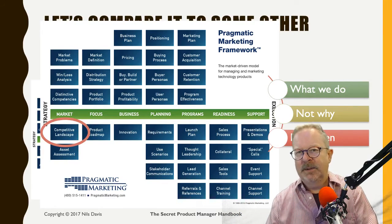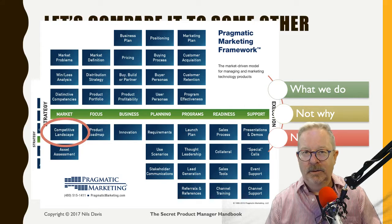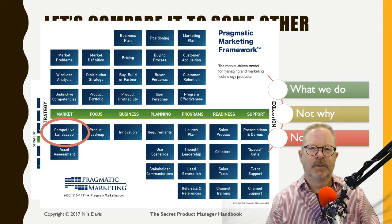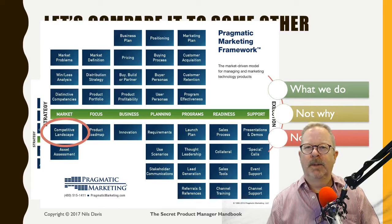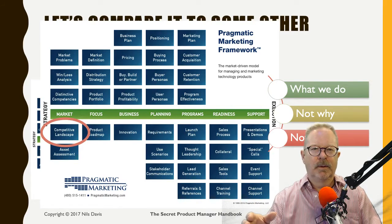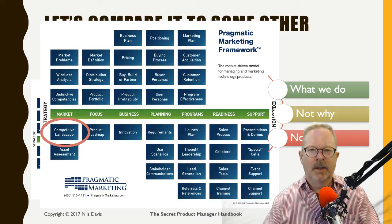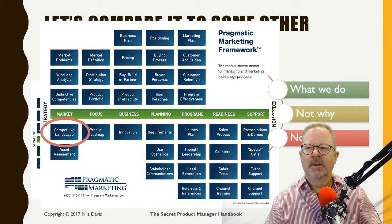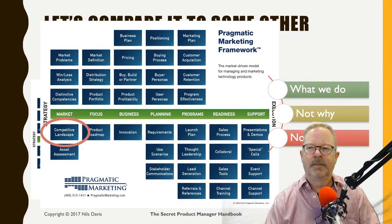Well, sometimes in some companies, that's a product management function. In some companies, it doesn't get done. And it's not required to do it, although you always learn something useful if you do it. But competitive landscape, actually, you do have to always be thinking about. And that's true for a lot of the different boxes. Some of them are things you do all the time. Some of them are things you do occasionally. Some of them you might not even do depending on the particular situation of your company.